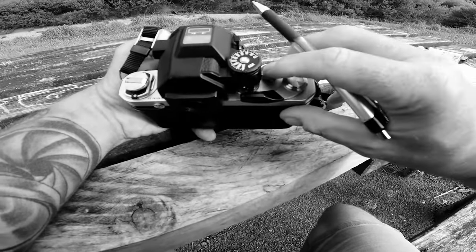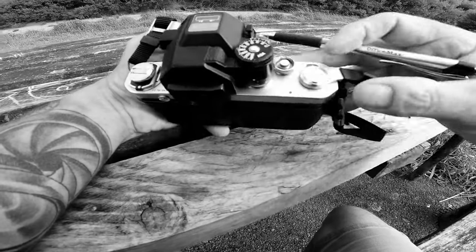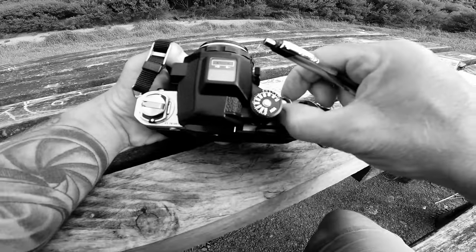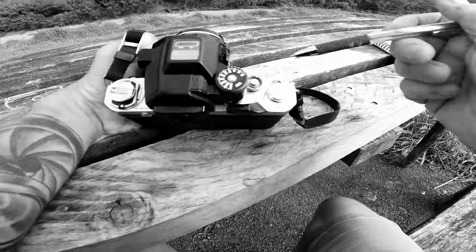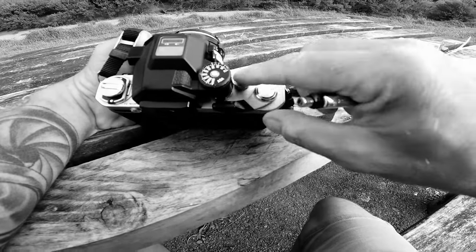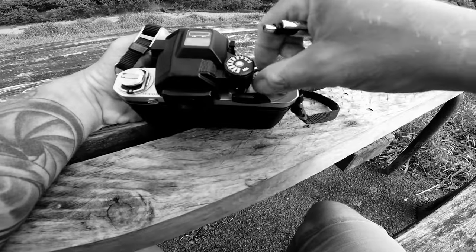Here is your shutter release button, and she sounds absolutely amazing. Also on here, you've got a time setting where you can turn the outer collar. That will allow you to take timed exposures. In the opposite direction, you've got an L setting here, and when you lift the collar and turn it to L, you cannot depress the shutter. That just locks it so there's no accidental misfirings.